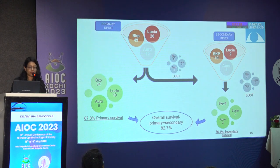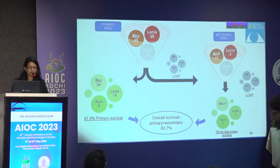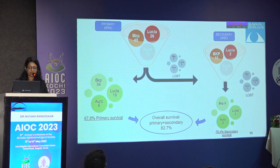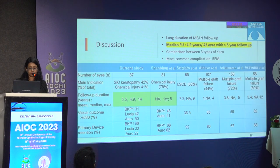Out of the 87 K-Pros implanted, 59 K-Pros were retained at the last follow-up, giving a primary success rate of 67% in our study. 17 eyes underwent a secondary keratoprosthesis, 13 out of which were retained at the last follow-up, giving an improved anatomical success rate of 82%. The retrospective nature was the only limitation of our study.